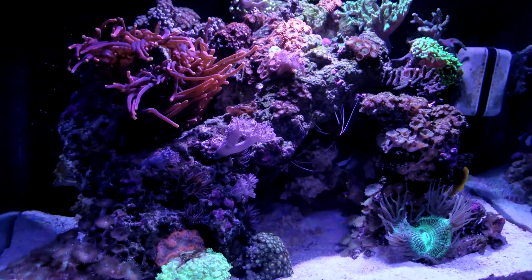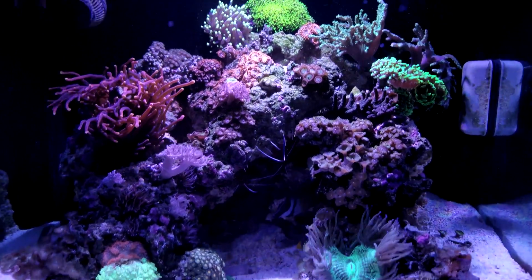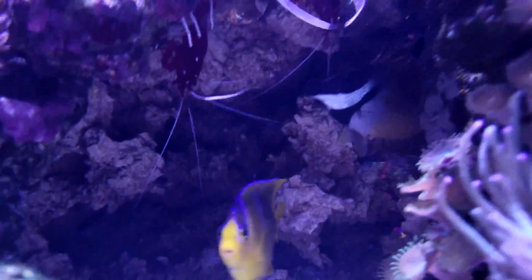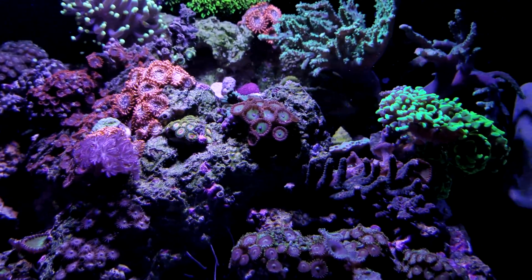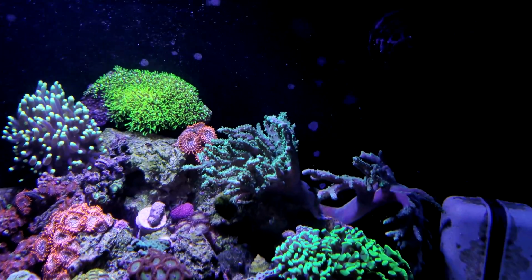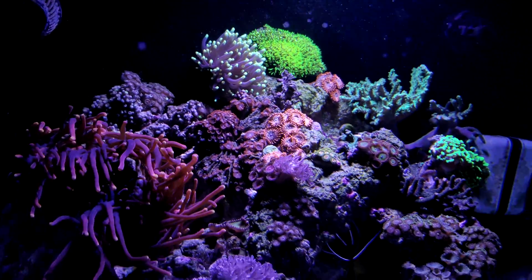Probably people wouldn't remember, but several months ago, in the update I did, I changed the rockscaping and added a rock wall in the back, and there's a whole lot of caves and stuff in there, so the fish can swim through and up. It's hard to see right here, but there is actually a lot of cool little spots for them to go, and there's a lot of corals down in the nooks and crannies that have kind of fallen in and stuff like that.